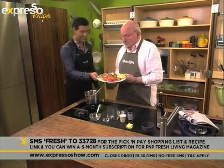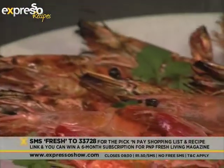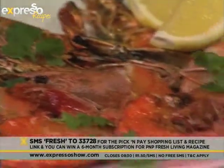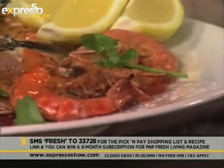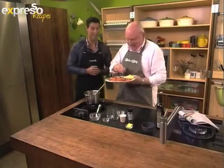Just look at that. Stunning. Garnished with coriander, and then of course a lovely little squeeze of lemon over the top. You and I know what we're having for breakfast, don't we? What a way to start a Monday morning.